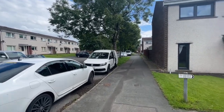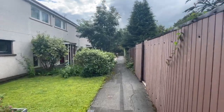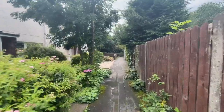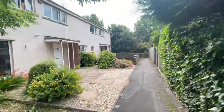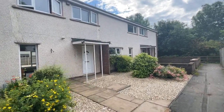So nice location. As I say, we're just going to head back and I'm going to show you the inside of what 106 Pategill Road has to offer, and you won't be disappointed. It's been presented really nicely. There's very little for anyone to have to do other than personalise it to their own taste, and we're just going to take you in right now.